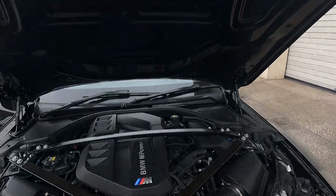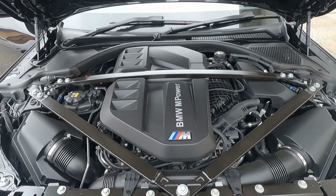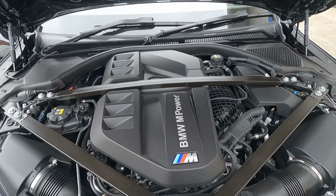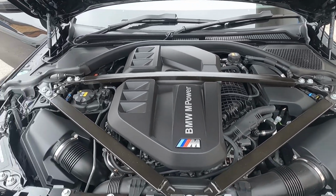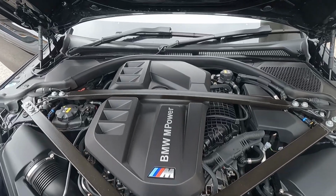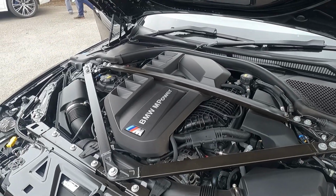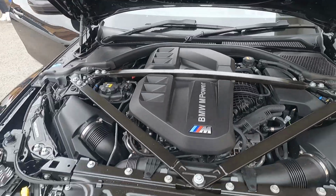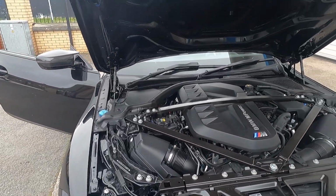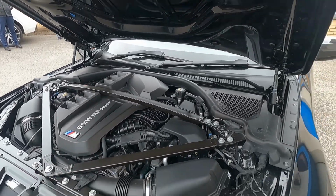Even though a lot of people won't really care what it looks like underneath, one thing which you'll notice straight away is we've lost the lovely carbon strut brace on the previous model. Obviously, like most modern engines these days, they don't look particularly nice because you can barely see any of it. Most of it is all covered in plastics and stuff.